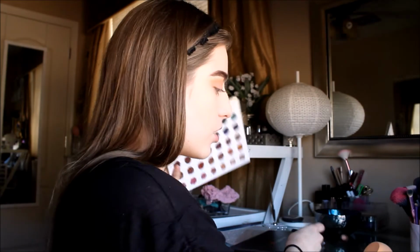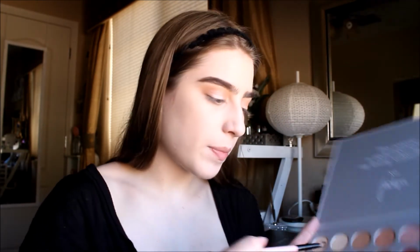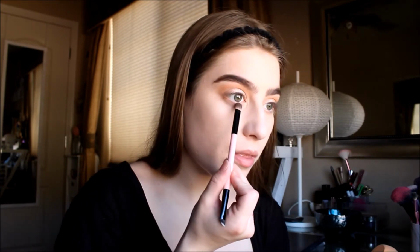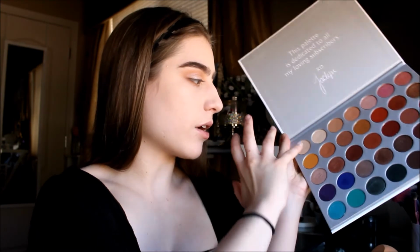And then I'm going to go back into the Morphe palette and I'm going to take that same brown shade that we used and I'm going to put that under my eye. And then I'm going to take these two top shades right here, these like satin shimmer shades, and I'm going to put those in my inner corner because these make a very nice inner corner highlight. Like, look at how intense that is.